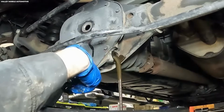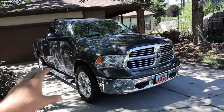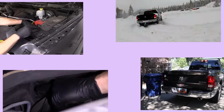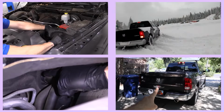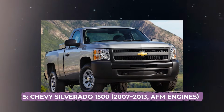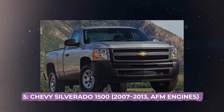And if Ram's problems rattled owners, our next truck hit even harder. GM's most popular half-ton pickup came loaded with an engine designed to fail from day one. Number 5. Chevy Silverado 1500, 2007 to 2013, AFM engines.